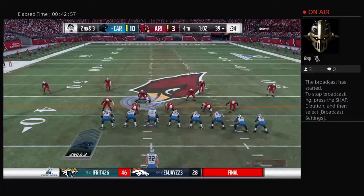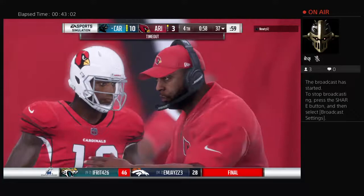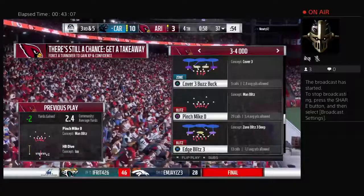Defense showing blitz. They'll give it up to McCaffrey. It's a loss of two. Now third down, and the Cardinals going to use another timeout. That'll leave them with just one remaining in this fourth quarter of play.